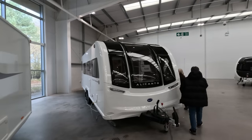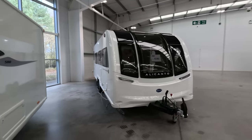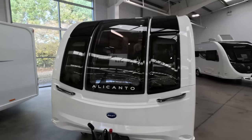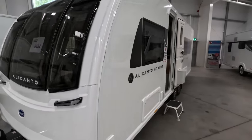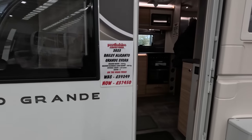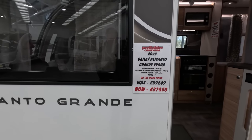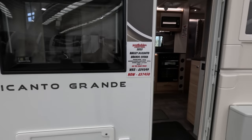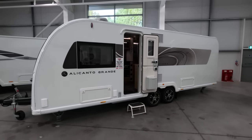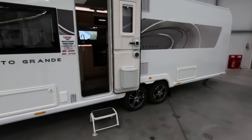Bob and Aileen have taken a fancy to this Alicanto Grande, the Bailey Alicanto Grande. It's one of their wider caravans. Massive window at the front there. And this is 37,000. It's actually been reduced. 1855 MTPLM. 6.33 metres long. Keep walking backwards here. Wow. So this is an Evora, the model, twin axle.